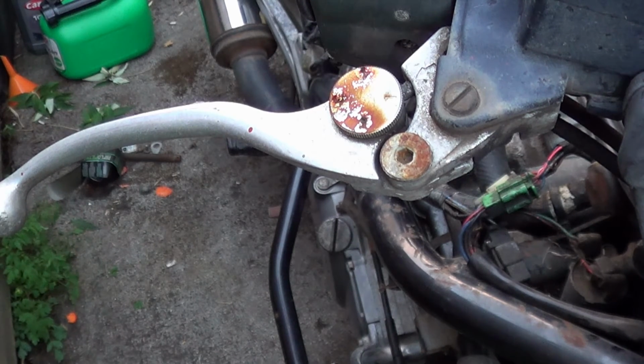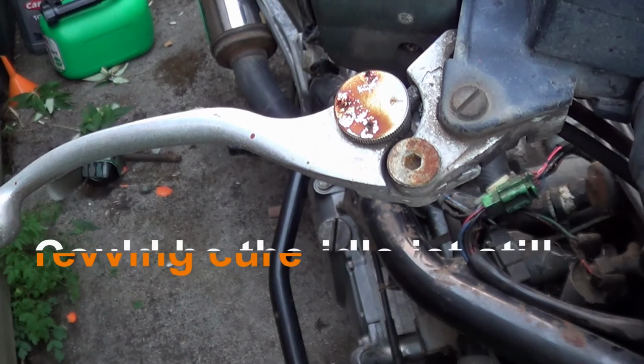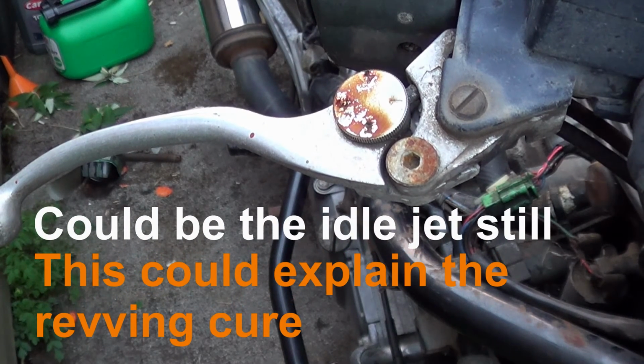But if you rev it, then she fires on. Again, making me think it's a coil situation. Because as soon as the coil starts to fire up, the other cylinder comes on. And everything seems better, not brilliant, but better.